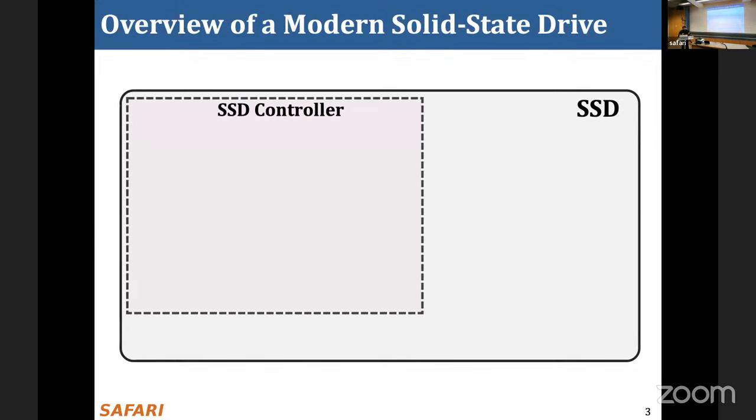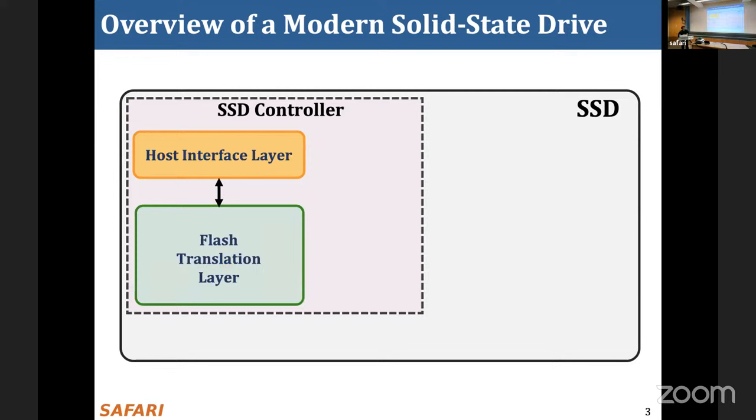A typical SSD that you purchase, a commodity SSD, has a compute unit within the SSD, as we saw in the previous presentation. It's called an SSD controller, and it has many components in it. We have a host interface layer to interface with the host through the PCIe or NVMe protocol. And then there is a flash translation layer, which performs many functionalities like address translation, garbage collection, wear leveling, and so on. We also have a DRAM within the SSD, which is used to store part of the address mapping table and also the frequently accessed data.